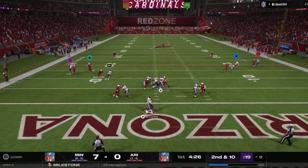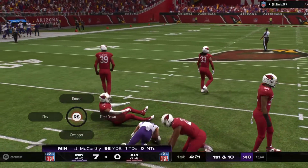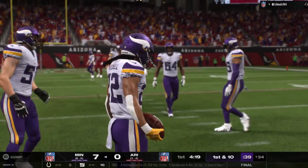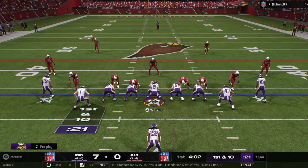From the shotgun, McCarthy. He'll dump this one off to his running back, complete. And they catch up to him, but not until he's got a huge gain and a first down. It's a gain of 25 yards. And the Vikings first down.